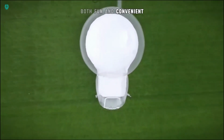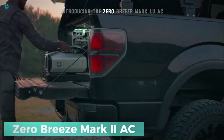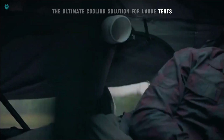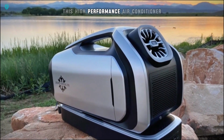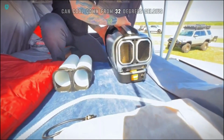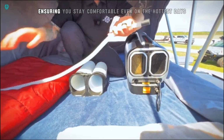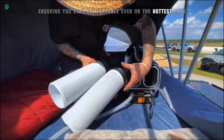fun and convenient. Introducing the Zero Breeze Mark II AC, the ultimate cooling solution for large tents. This high-performance air conditioner can cool down from 32 degrees Celsius to 15 degrees Celsius in just 10 minutes, ensuring you stay comfortable even on the hottest days.